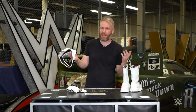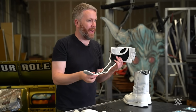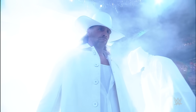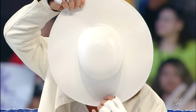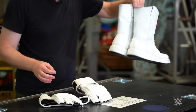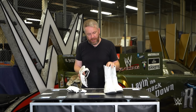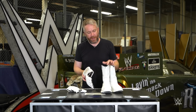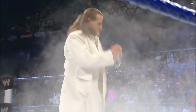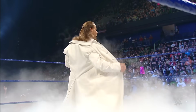WrestleMania 25, Shawn Michaels comes out versus The Undertaker, who comes down from the heavens. Shawn Michaels actually came out and mocked The Undertaker a bit with his entrance, with druids in white, with fog billowing into the ring, and he wore these Undertaker-style, MMA-style gloves and these white boots as well. So he actually didn't wear these white gloves or the boots for his WrestleMania match with Undertaker, but he did for this particular SmackDown leading into WrestleMania 25. So the pomp and circumstance that went into that bout of intimidation between Shawn Michaels and The Undertaker.